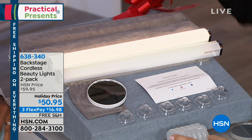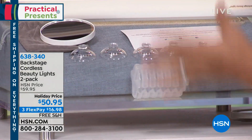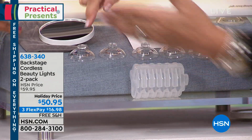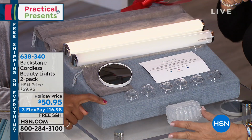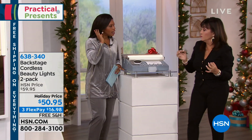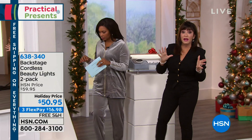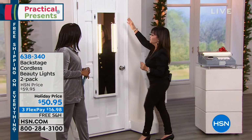Good. It has a little carrying case right here to put your suction cups in. Great. So look what you're getting. A case, 2 lights, a magnifying mirror. You're getting 6 of the suction cups and a carrying case for the suction cups. Now, it just is so beautiful to have this. Now, you could put it absolutely anywhere. As I told you, if you have a mirror, you are gonna have the most perfect lighting you can ever imagine. These are on my armoires.